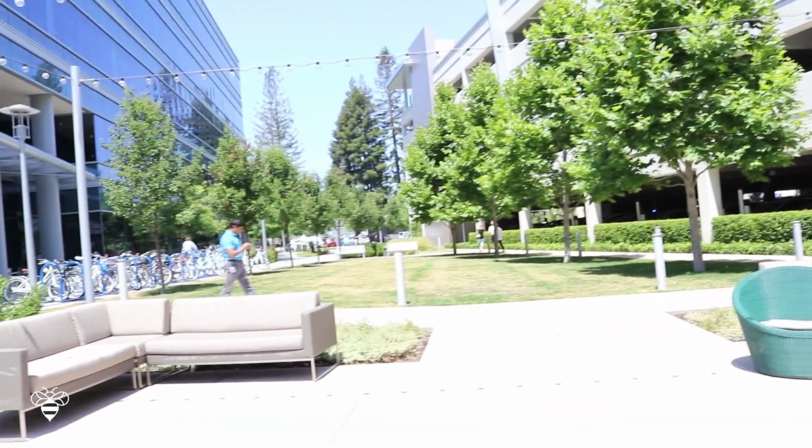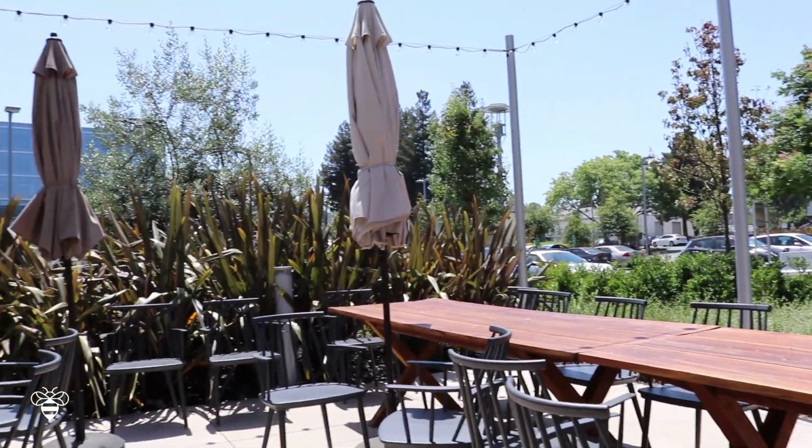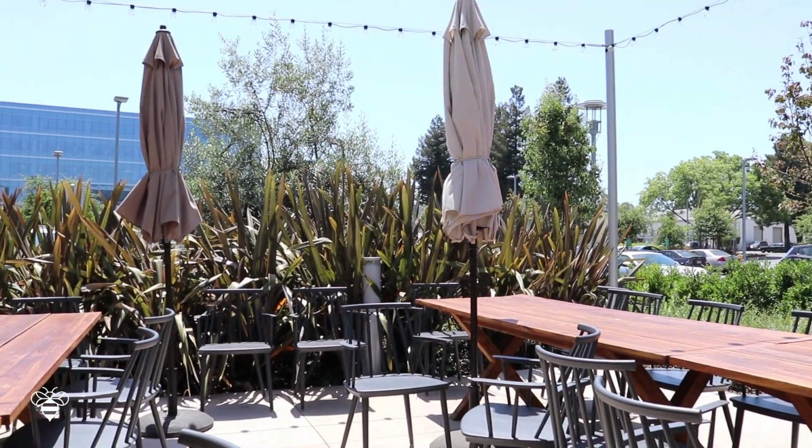And this is so cute, this little seating area out here. Wait, let me turn around for you guys. It looks like a farm-to-table little setup, like a restaurant. How quaint. Awesome. And then they have bikes because there's several buildings here, so definitely makes it easy if you need to go from place to place or if you just want to go for a ride.